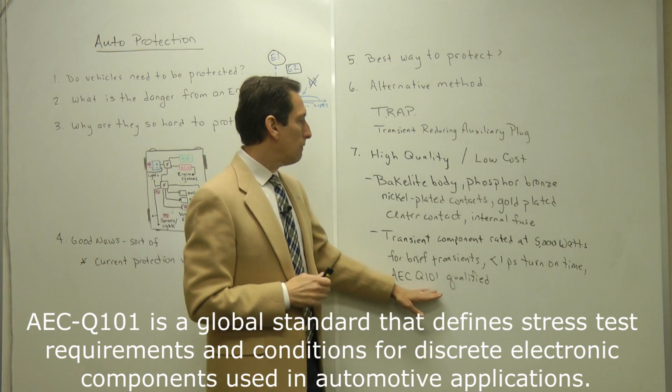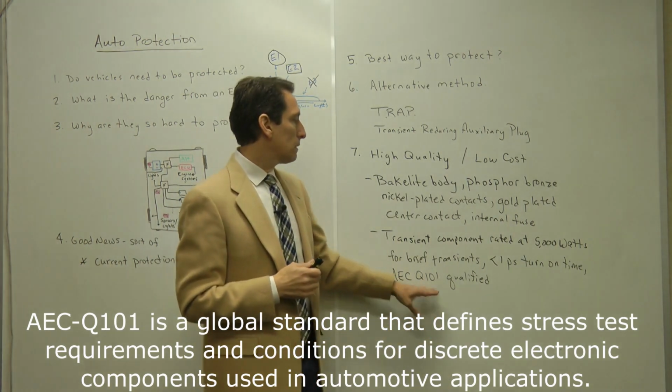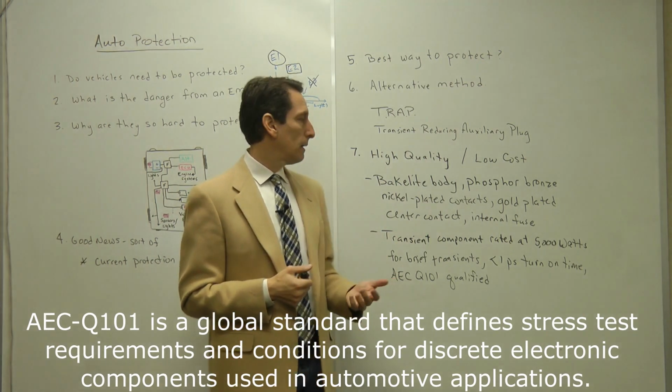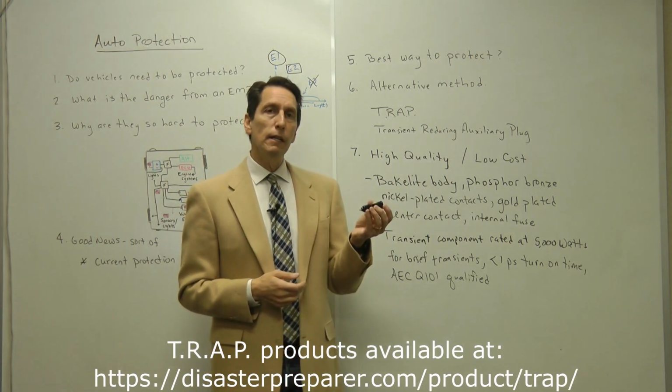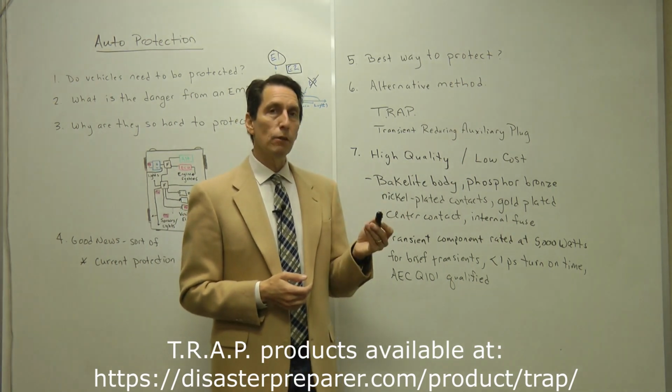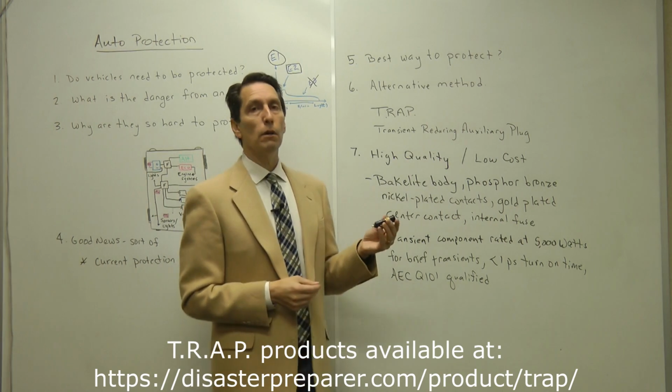So I was careful. I paid more, of course, but to select a part that had been qualified to work in vehicles and withstand those transients. All right. So all that's been integrated into this package. I think it's a great product. I use it in my vehicle, and I just think it's a really high quality product.